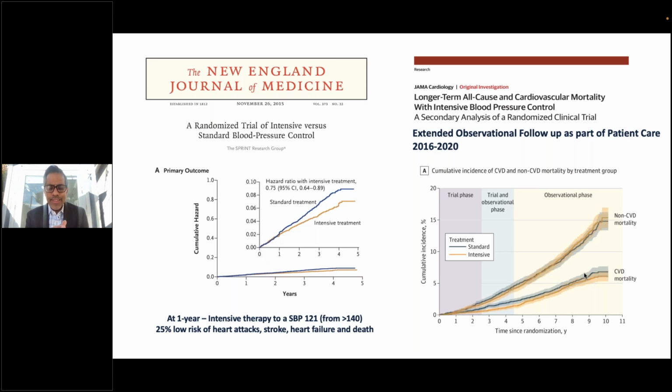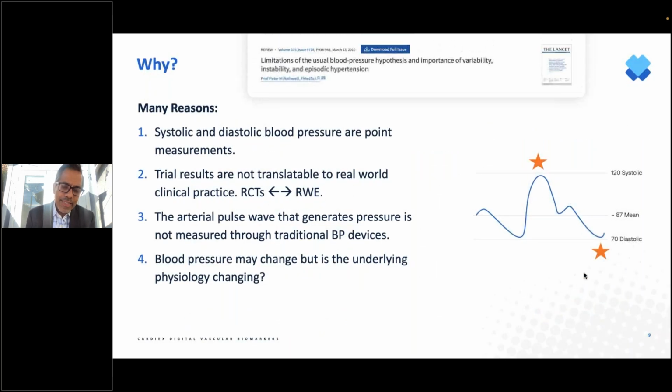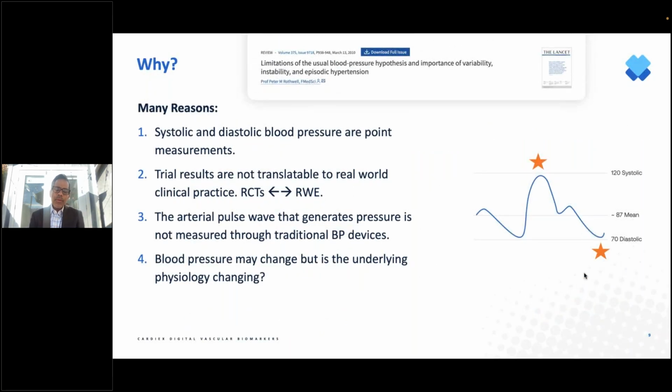And so this is a little bit of a paradox that I'm presenting to you. But for us to ask this question, why? We know that there are limitations of the usual blood pressure hypothesis. There is variability in the real world. There are instabilities in individuals. They don't just have hypertension, they may have other conditions as well.